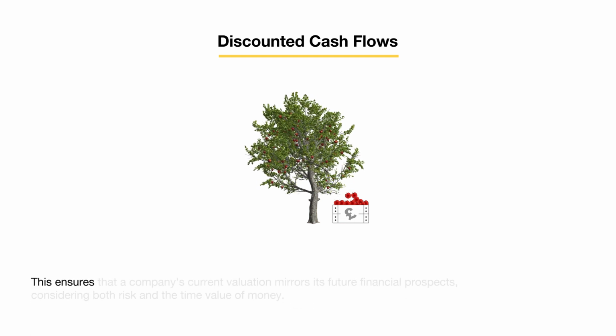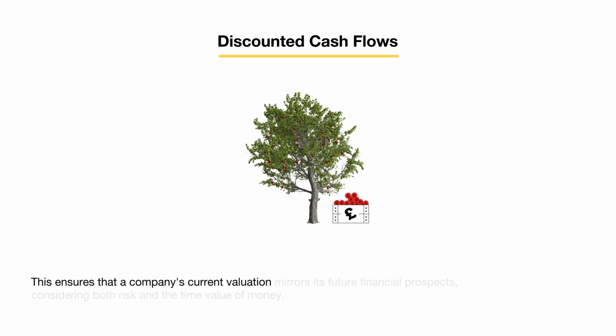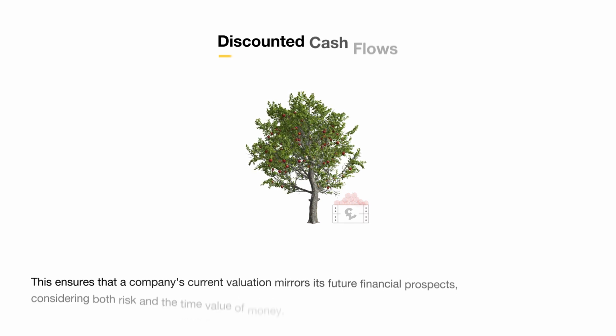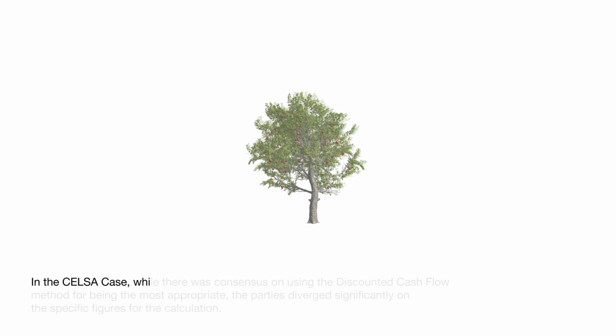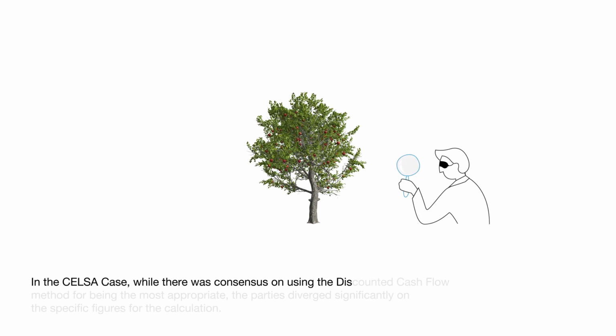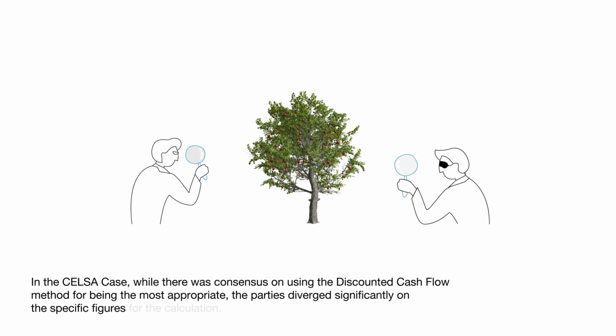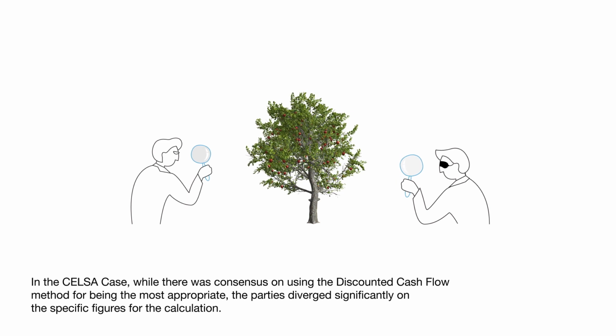This ensures that a company's current valuation mirrors its future financial prospects, considering both risk and the time value of money. In the Celsa case, while there was consensus on using the discounted cash flow method as the most appropriate, the parties diverged significantly on the specific figures for the calculation.